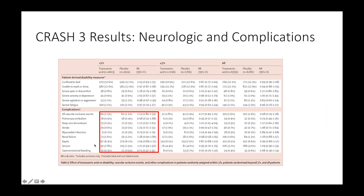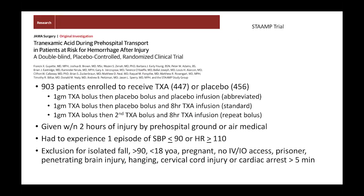And this slide is just their complication outcomes. And basically it shows that there was no difference in thrombotic events, sepsis, seizures, or GI bleed between TXA patients and placebo for any time group, really. The less than 3 hours, greater than 3 hours, or everybody combined together. There was no difference in clotting complications, which is important to know, that TXA really is pretty safe as far as that goes.